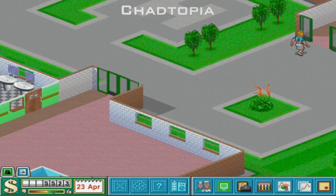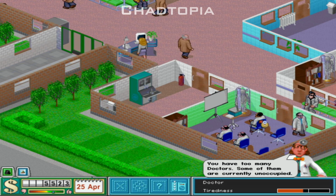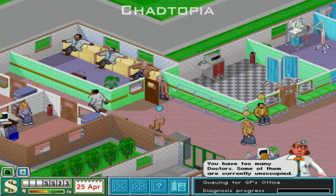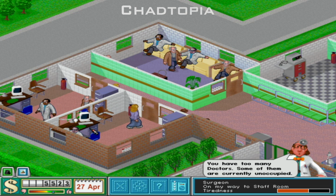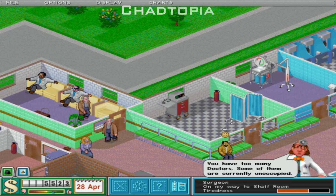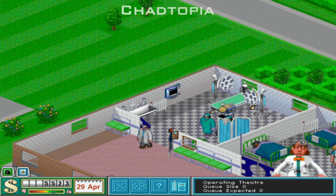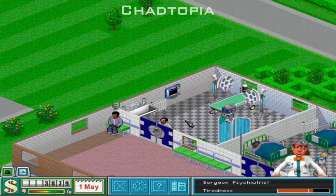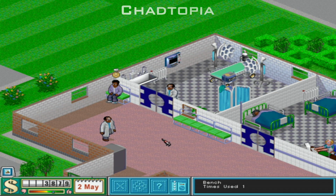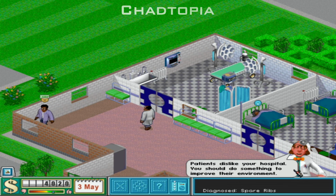Oh, you twat. Nurse required in pharmacy. Okay. Get in there. Oh God, now we've got too many of them. Ugh. Two surgeons required in operating theatre. Oh, give me a break. Sorry, mate, you're going home.